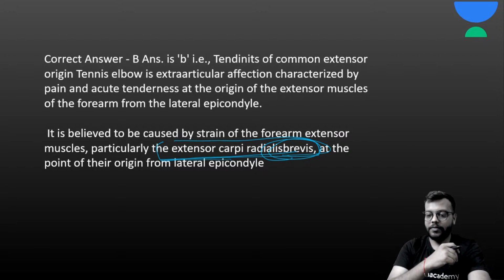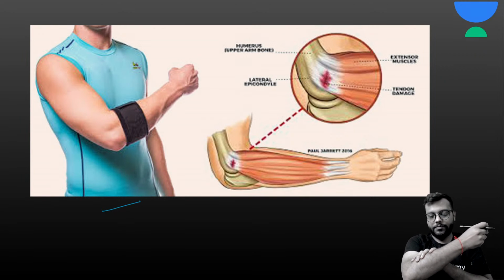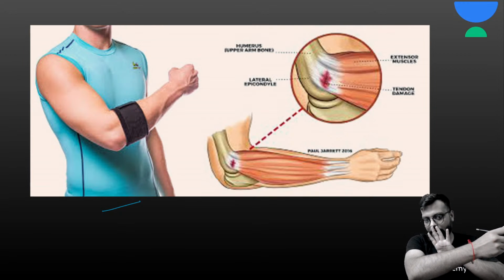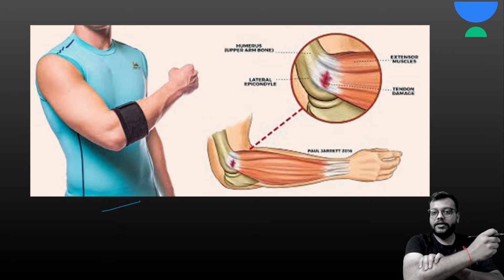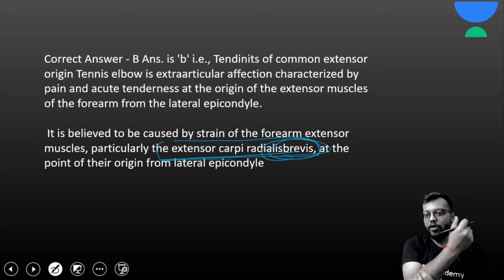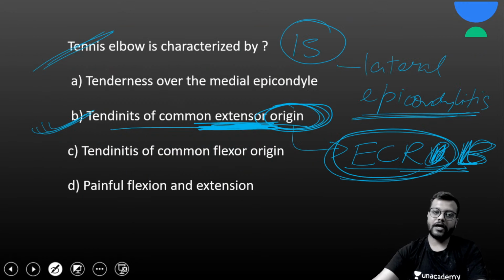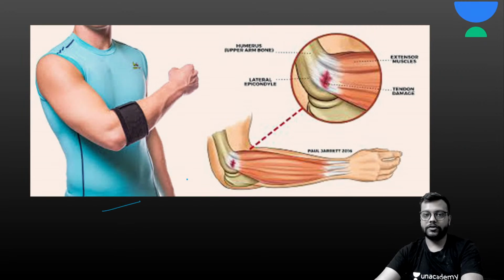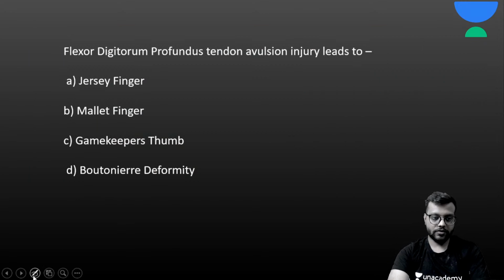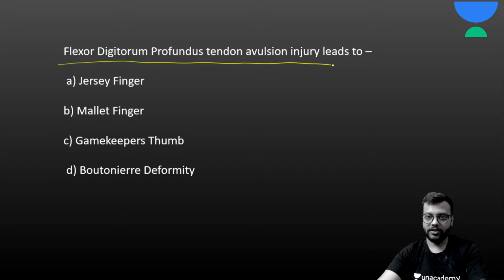And what is it? It is a circular band like this. And what does this circular band do? At the lateral condyle, where the common extensors attach, it keeps them compressed so that there is no rupture of the extensor tendons, and also they stay compact, and there is immobilization so that they can heal. Okay, this is your tennis elbow. And medial epicondylitis is called the golfer's elbow. Very important.